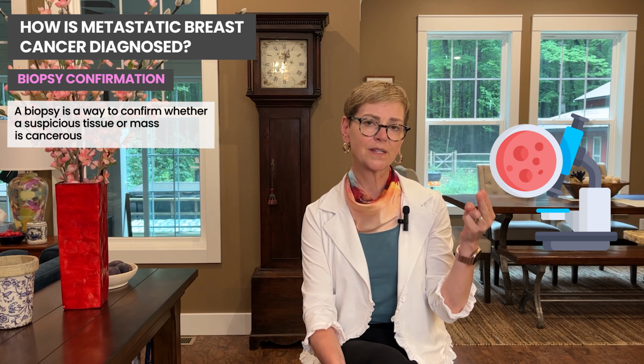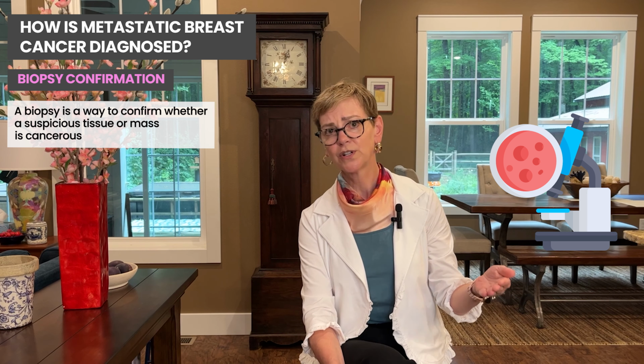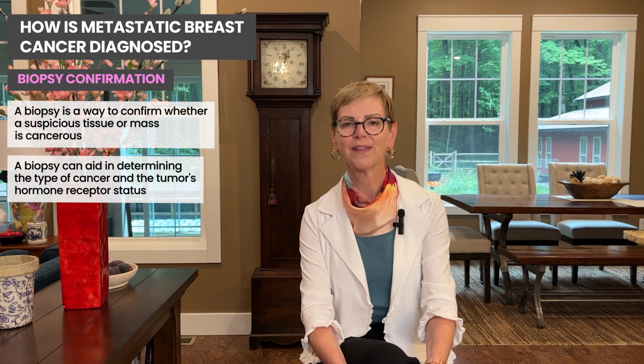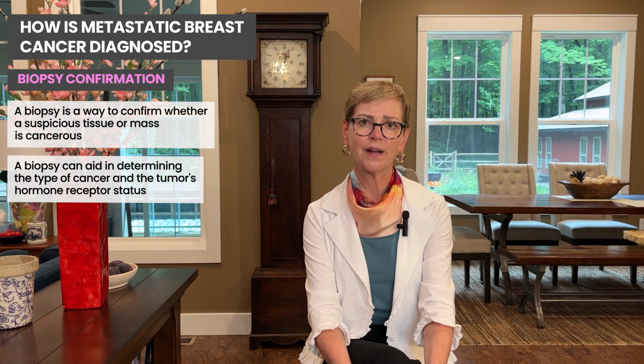In general, we try to biopsy anything we're worried about. And it's very useful to confirm, number one, that this is cancer. If it's cancer, to confirm it's the breast cancer. And if it's breast cancer, to know more about the tumor in terms of, does it have the estrogen and progesterone receptors? Is it HER2 positive? You can watch and learn more about those things in our other videos. So we do like to do a biopsy whenever it's possible. There are some times we don't need to.